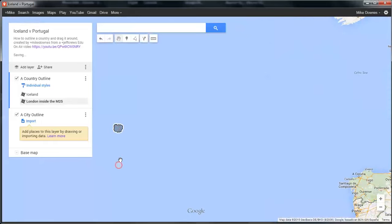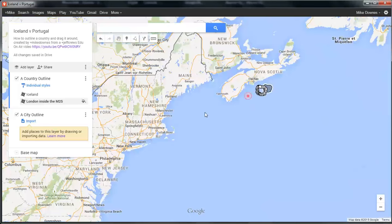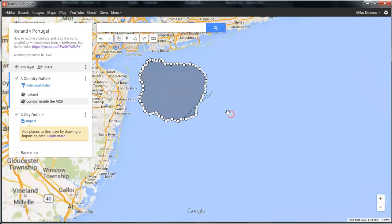drag it over. And I do know that if I keep going and I'm looking for New York, which is over here somewhere. Oh, there we go. Nova Scotia. And particularly I'm interested in, say, being curious rather. There we go. That's quite nice. To look at New York and Manhattan. Now, here we go. Wow.